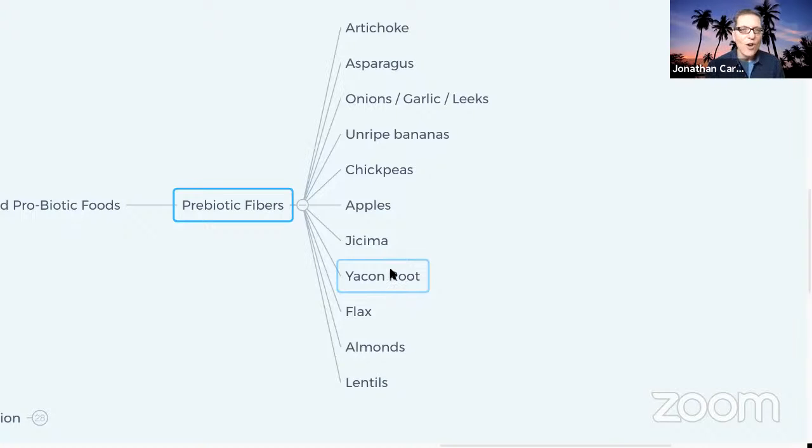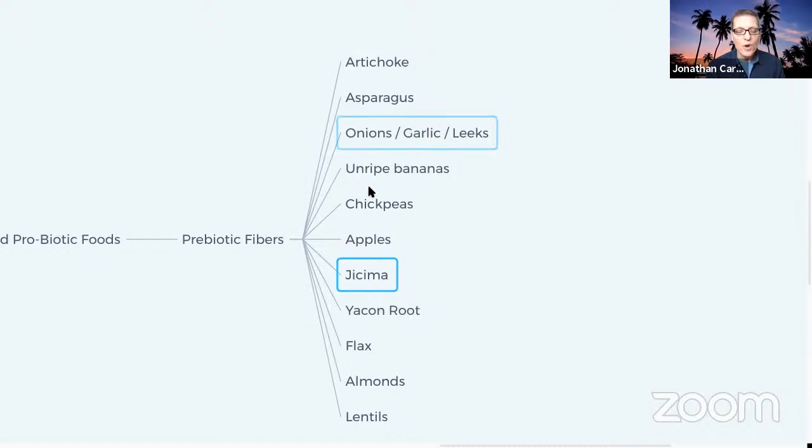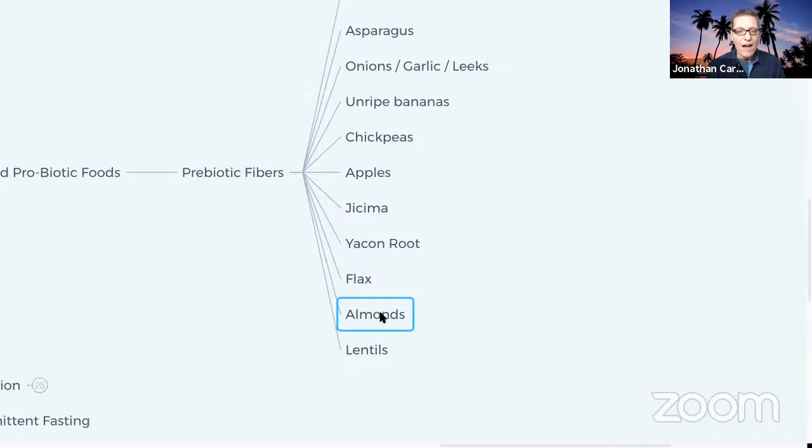The key, as I said, always is diversity. I'll be talking a lot about diversity of leafy greens next week, but ultimately you want to get as much diversity as you possibly can. You don't want to have jicama every day as your only type of fiber. You want to have a mixture of things: flax, almonds, lentils and chickpeas. In terms of the studies, they have really great benefits, not just in terms of the prebiotic fibers, but associations with weight loss and lower cholesterol, a whole host of things.